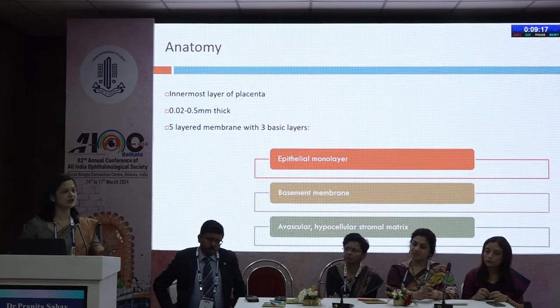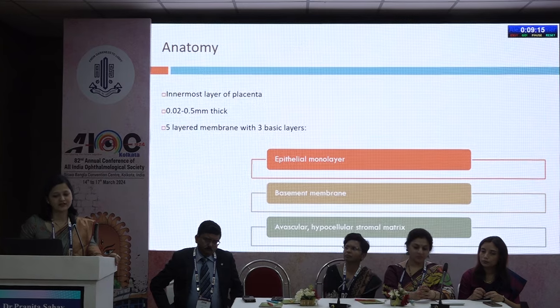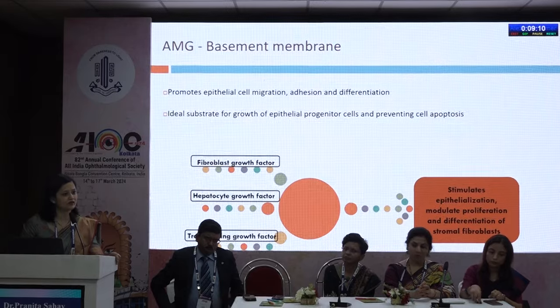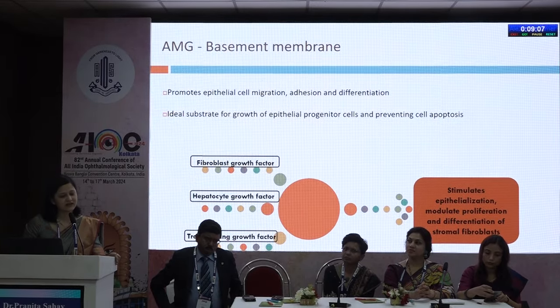So basically, amniotic membrane, as we all know, consists of 3 layers. It has an epithelium, basement membrane, and stroma. The basement membrane contains certain growth factors which promote the epithelialization process.